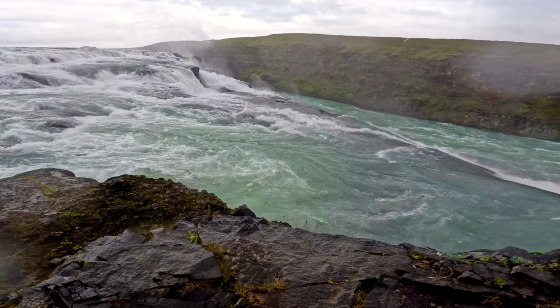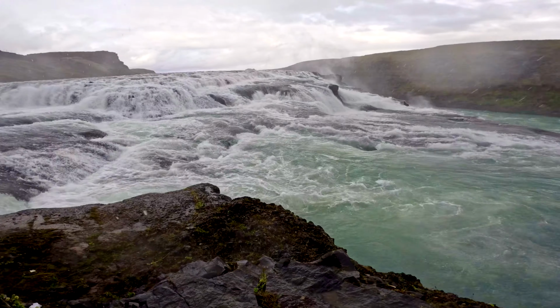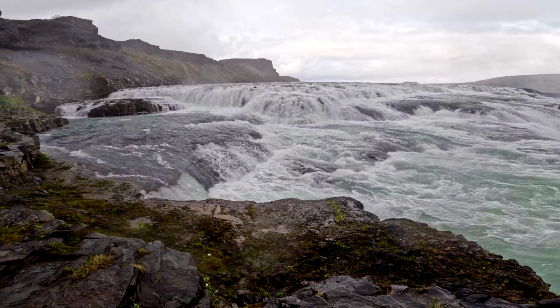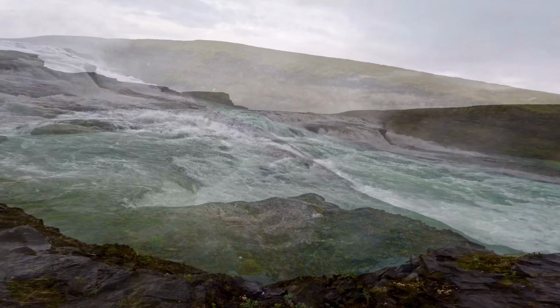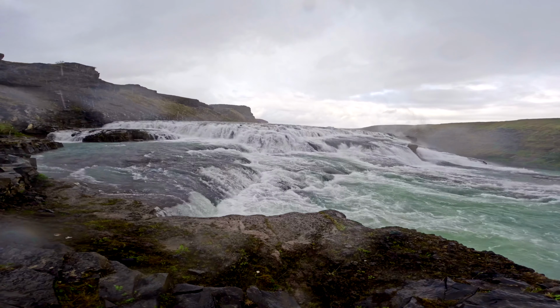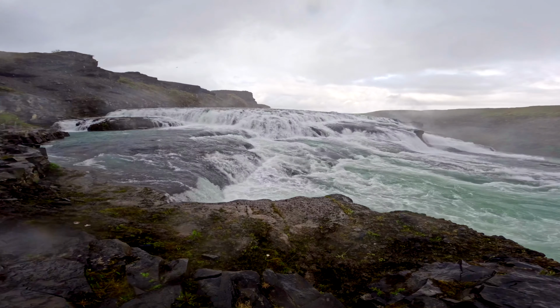In the early 20th century, there were plans to harness the power of Gullfoss for hydroelectricity, which would have drastically altered its natural beauty. Sigríður, a passionate environmentalist, is said to have walked barefoot from Gullfoss to Reykjavik in protest. Her efforts ultimately led to the preservation of the waterfall, and today, she is remembered as one of Iceland's earliest environmental activists. A memorial to her can be found near the falls.